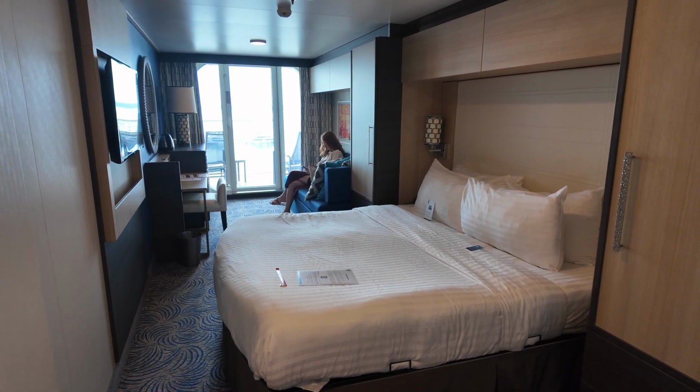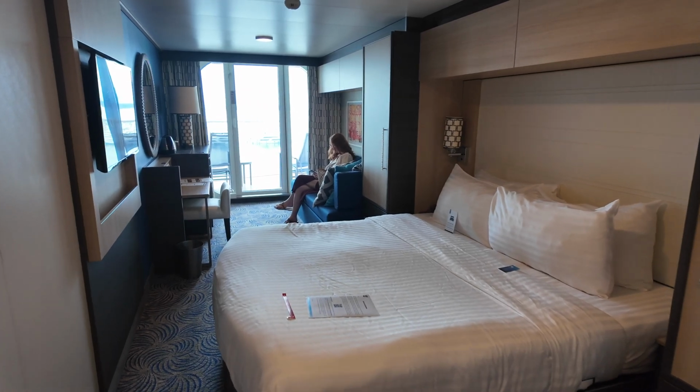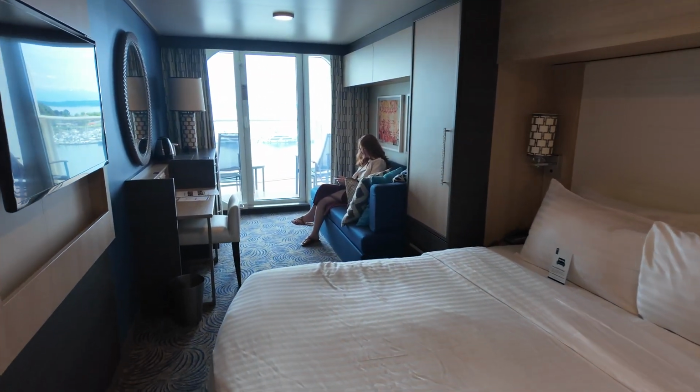We're in room 12164. It's an ocean view balcony on deck 12 on Quantum of the Seas.